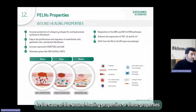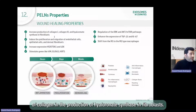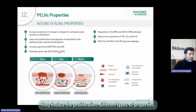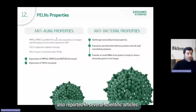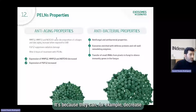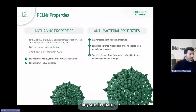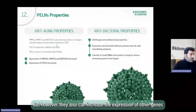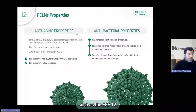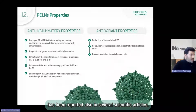In the case of the wound healing properties, although these properties also work for other purposes, they can increase the production of collagen and of hyaluronate synthase in fibroblasts. They induce proliferation, among other properties. In the case of the anti-aging properties, also reported in several scientific articles, it's because they can, for example, decrease the expression of the genes associated with the metalloproteases, which are in charge of the decomposition of collagen and skin aging, but they can also increase the expression of other genes, such as FGF12. Other properties, such as antibacterial properties, have also been reported in several scientific articles.